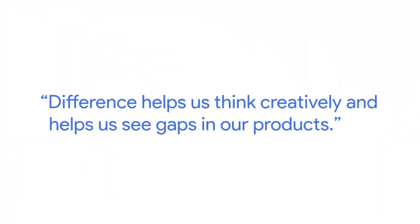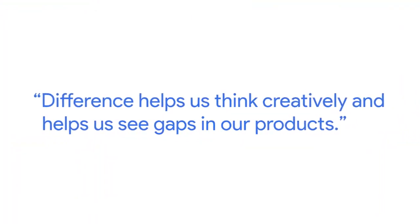I love teaching teams that there's value in difference, in the difference that we find within human beings. Difference helps us think creatively and helps us see gaps in our products. Often when we look into those gaps and the insights that we gain from looking at people who experience the world differently, we build better products that are more adaptable, that are longer lasting, and more innovative.